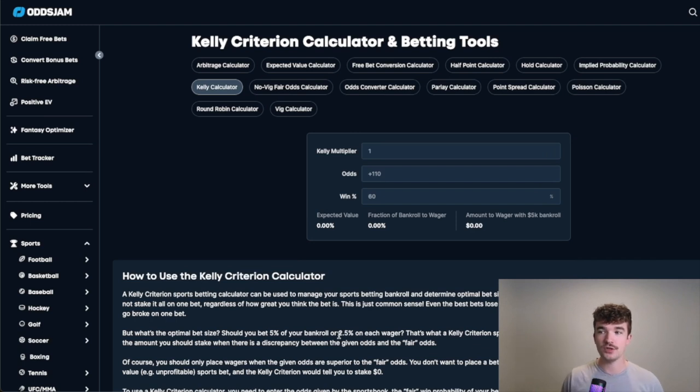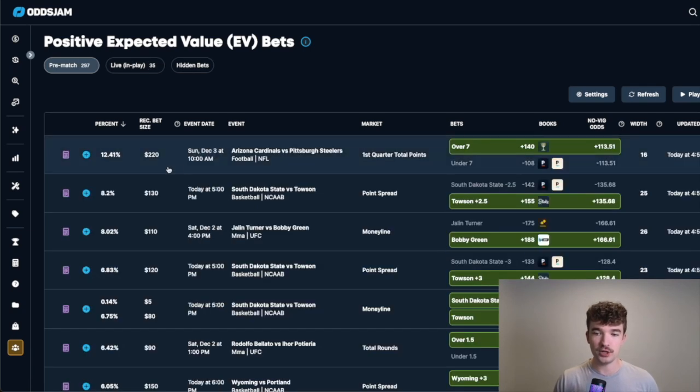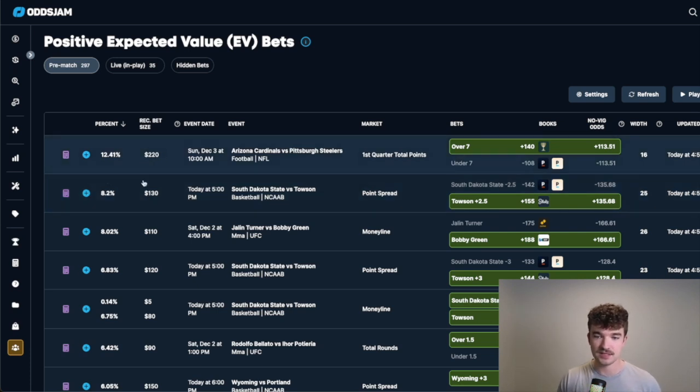And then also you can go into your settings in Odds Jam and enter your whole bankroll. And then when you go to the positive EV tool, it will actually spit out how much you should be putting on each individual bet. So I've put in a bankroll of 5,000, and this is what I'm being told to place on each bet based off of my risk preferences and all of that.